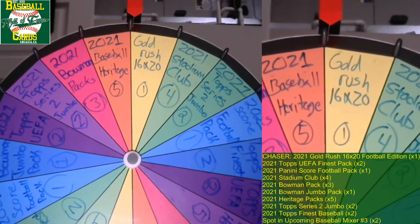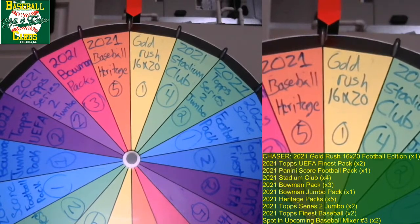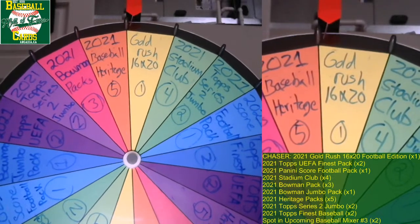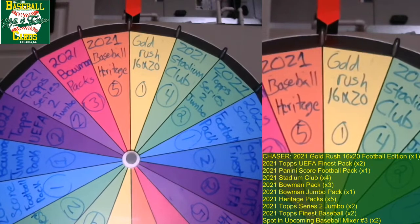Well, look at that. Right off the bat, Derek T., you got the chase. You have won the Gold Rush 16 by 20 signed photo. Let me put that back on there. So, very first spin of the day.